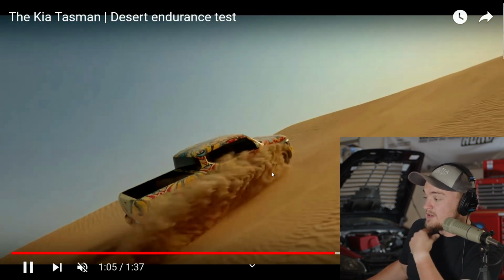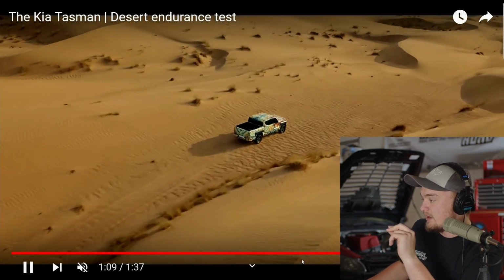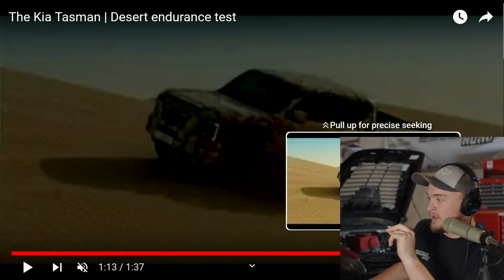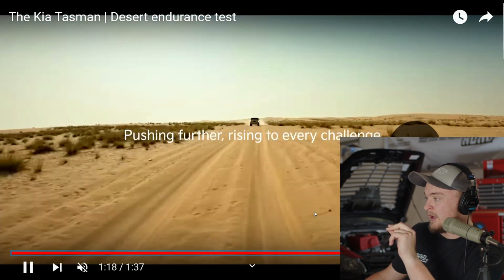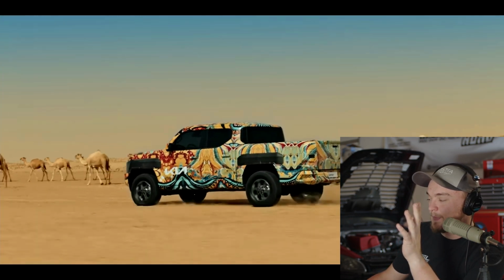This, though, appears to be a proper truck. It appears to be a body on frame style construction. And here we go. I will now grab a couple of frames. I'm going to skip around here on the video and see where we're at. Here we go. Let's see if we can find it. I'm doing this in real time.